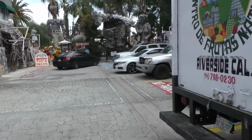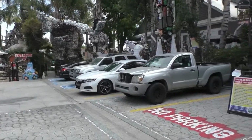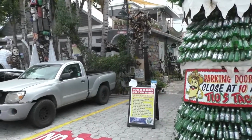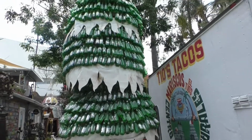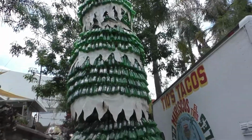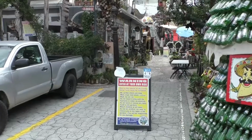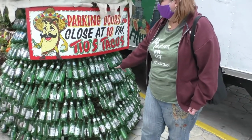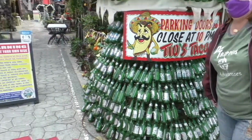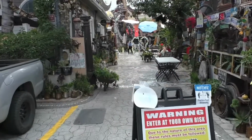Okay, Lori, I have no idea where I'm going. I keep going through more parking lot and finding a lot of stuff here. I'm loving the art. Oh my gosh, look at this. It's a Christmas tree out of beer bottles. How cool is that? Holy cow, and all I see is art every place I look. Oh, it's Dos Equis bottles, okay. All right, well, here we go. We're getting closer now. It looks like we're heading towards the door.